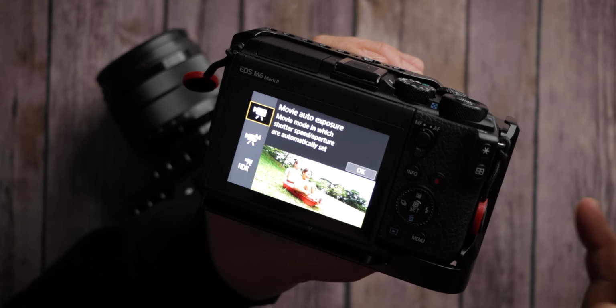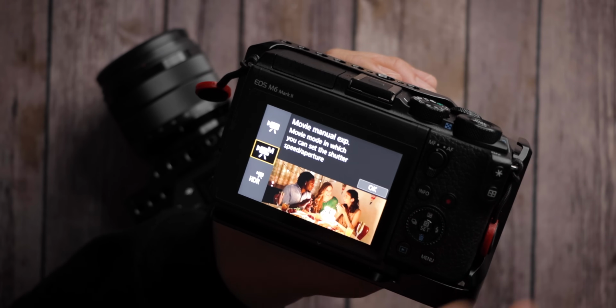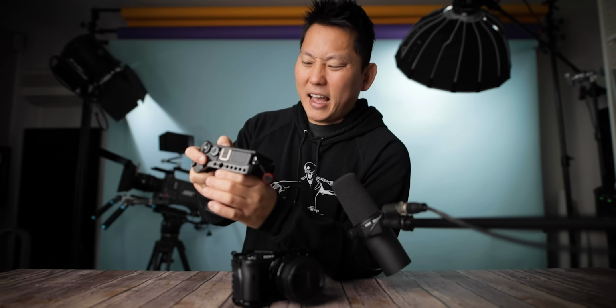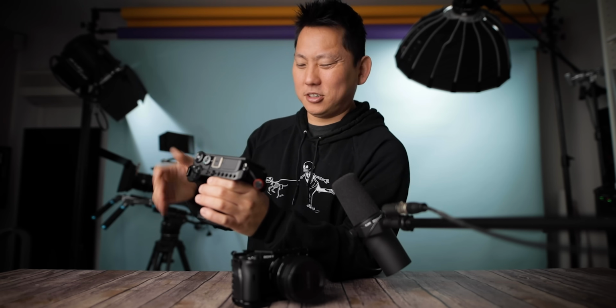For movie recording options, we have auto exposure and manual exposure. That's it. There's no in between like time value or shutter priority, which is a bummer. I wish it was in here. I have tried shooting in auto exposure a little bit just to see what it does. I was not happy with the results. The shutter speed was way too high almost all the time, so I just basically turned it off and had to manually expose everything in every shot.